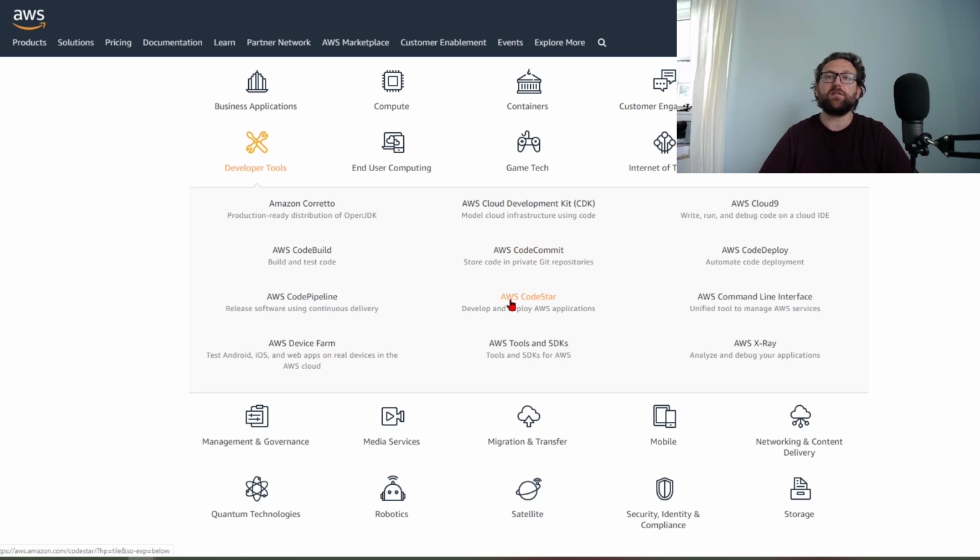CodeCommit, yes. CodeStar, again, basic understanding that it's a graphical tool that lets you build CI/CD pipelines very, very simply. AWS tools and SDKs, yes, definitely. Understand that for sure. Cloud9, basic understanding, right? How to use Cloud9. CodeDeploy, definitely. AWS CLI, definitely. There might be questions with actual CLI inputs in there. X-Ray, yes. How to analyze your network maps for your microservices, definitely. For your distributed tracing, for sure.